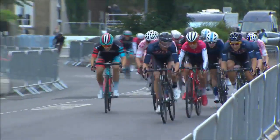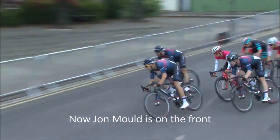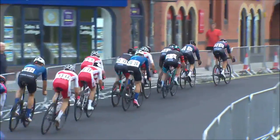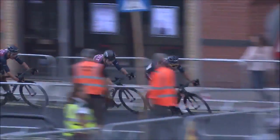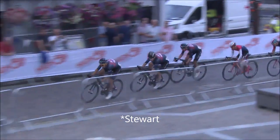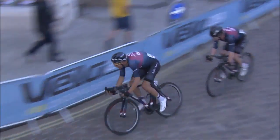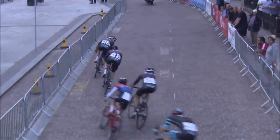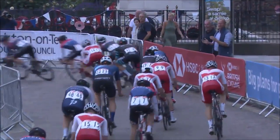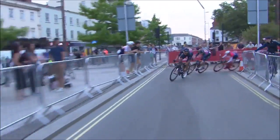Because at this moment in time, you've just got to keep it strung out. Here comes John Mould again on the inside, just making sure he's absolutely dominating. This is now actually John Mould, who's doing this final last turn. The guy before, I believe, was Tom Moses. Tom Pidcock's now third wheel, and you can see JLT are basically trying to make sure these guys can get off the front. So you'll see the guy in third wheel is taking the corners really badly. And here comes Tom Pidcock, going on the inside, just making sure that JLT Condor can't play any sneaky tactics.